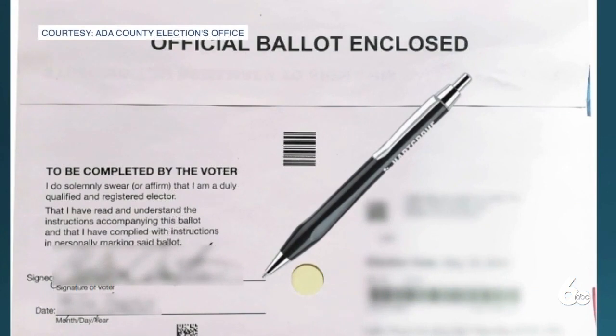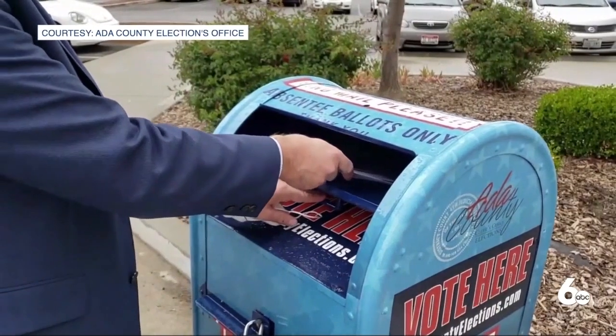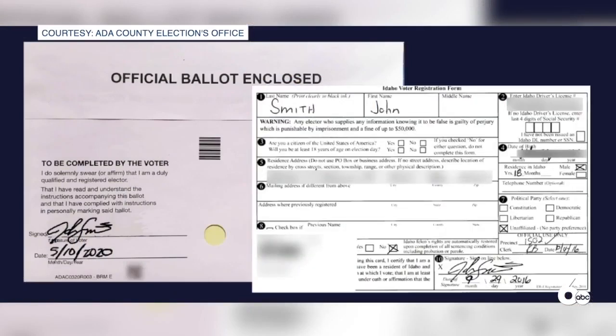Once the ballot is received, every signature is compared to the voter's registration card or driver's license application. And what we're looking for is just to validate the voter is who they say they are when they vote. It's just an effort to prevent voter fraud and to maintain the integrity of the process.